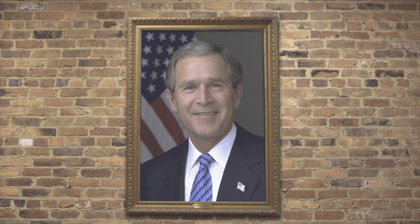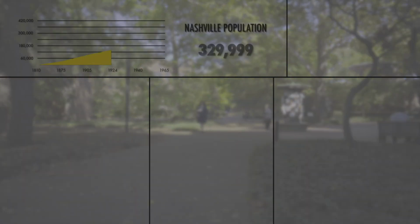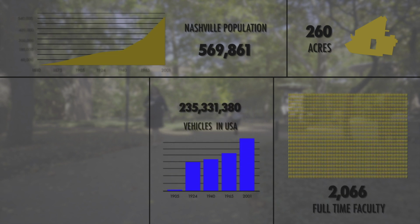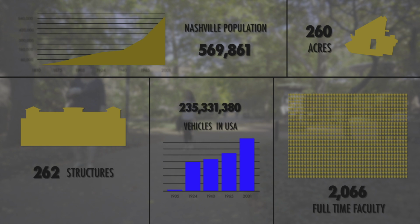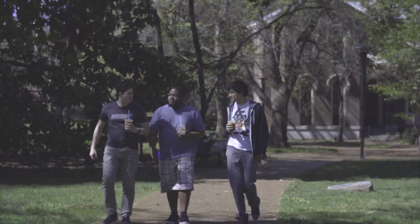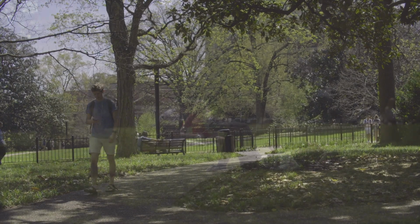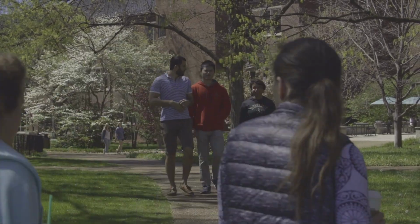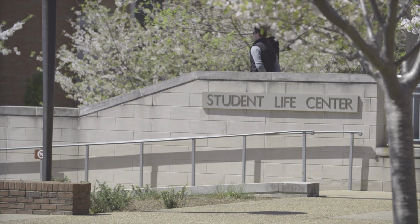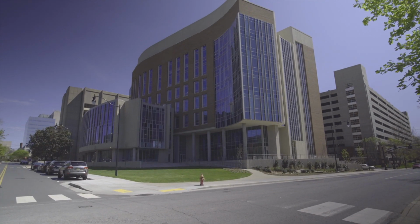It is now 2001. George W. Bush is President of the United States. The university includes over 14.7 million square feet in building space and over 2,066 full-time faculty. The number of campus buildings has jumped to 262. Sasaki Associates prepared a plan that is focused on a 10-year build-out for existing university land. Emphasis is placed on expanding green corridors and walkability. The plan has recognized that the geographic center of campus has shifted over time with various land acquisitions, and emphasis is placed on building around this central area.